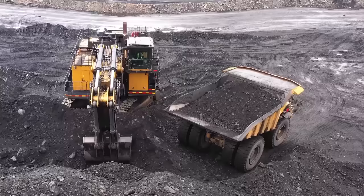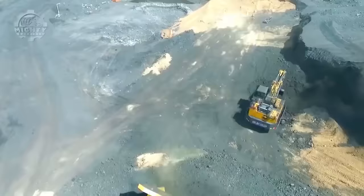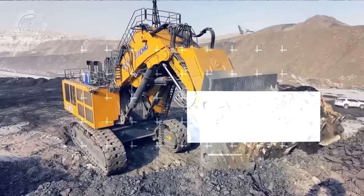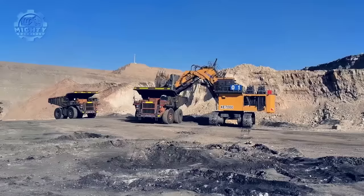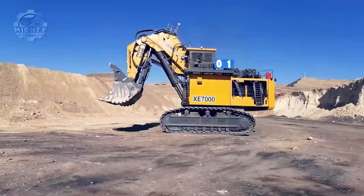What makes this machine different is its impressive digging capabilities. It can handle massive amounts of material with precision, making it an indispensable tool for deep excavation projects. The XCMG XE7000 Hydraulic Excavator demonstrates how advanced hydraulic technology can transform heavy-duty digging tasks, boosting efficiency and productivity.